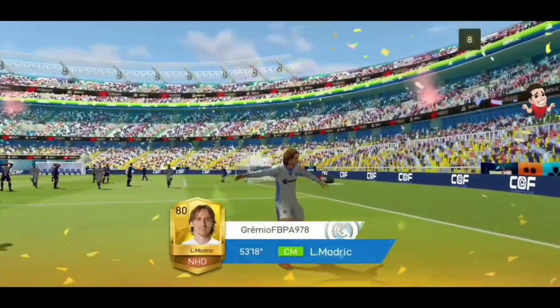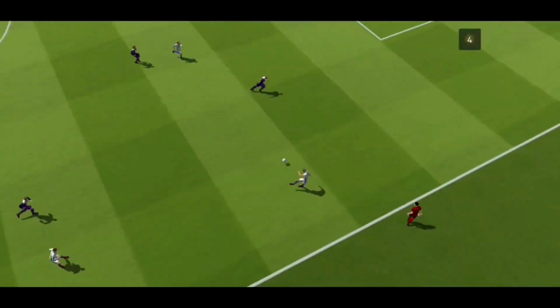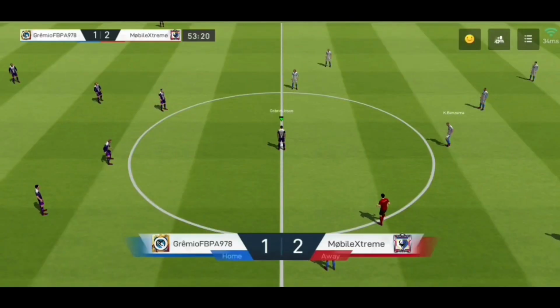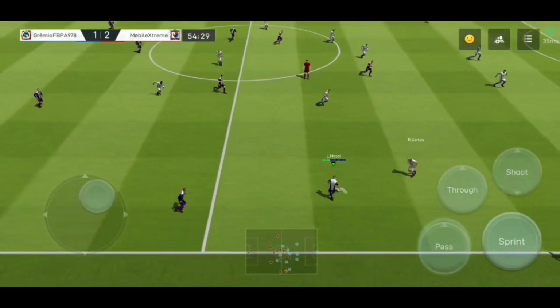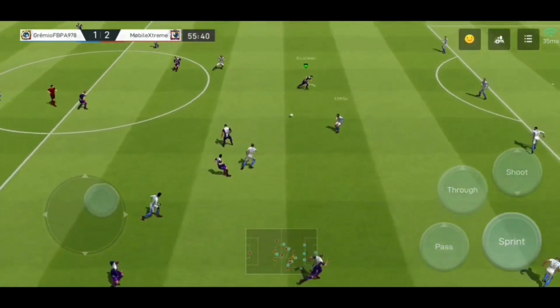In fact, it's easy to recognize Cristiano Ronaldo, Leo Messi, and Antoine Griezmann from their faces alone. Animation is also really fluid, so every sprint, dodge, and shot on goal is beautifully executed. As for gameplay, it's surprisingly easy to play. On the right side of the screen, you have a virtual D-pad that you can use to move each player.